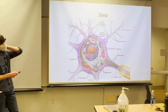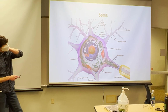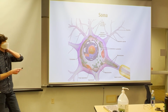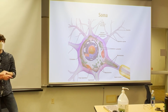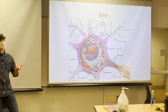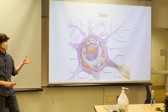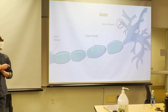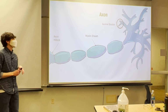The soma, like I said, is just a normal cell body, except that it does extra processing. If you're familiar with biology, you might be familiar with a lot of these terms. So this is just everything that the cell needs to function, but it's also creating chemicals called neurotransmitters, which are used to actually send that signal off across to another neuron. So that's another special thing that the soma does. And then we have the axon, which again is like a wire transmitting that signal out to reach other neurons.